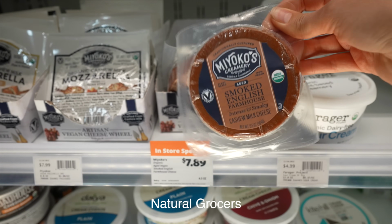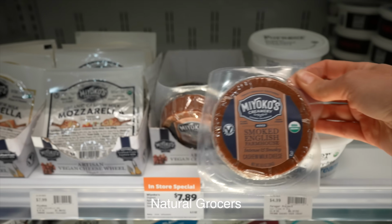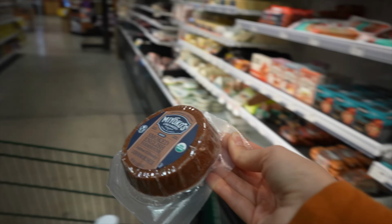Michael's favorite cheese ever is on sale. The Miyoko's, or however you say that, the aged vegan smoked English farmhouse cheese. Yeah. Look at that, it's on sale. That'd be a nice little snack. Okay.